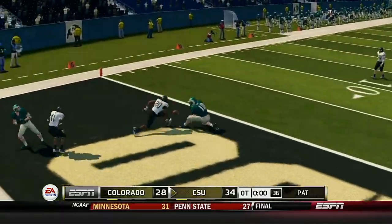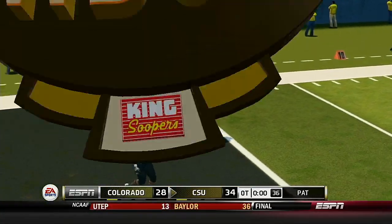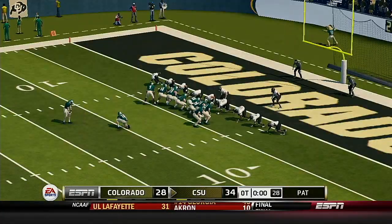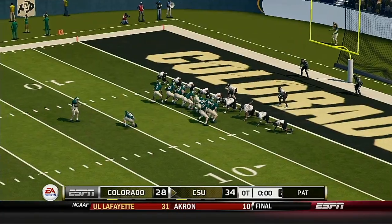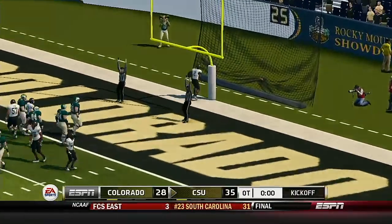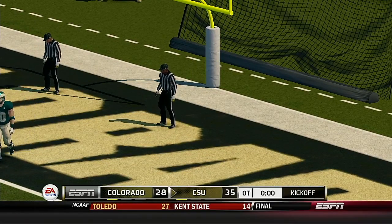And that gives them some breathing room for the time being, but I'll tell you, the way this game is being played, I wouldn't be surprised if we saw this offense on the field again in a third overtime. And he hits the PAT.